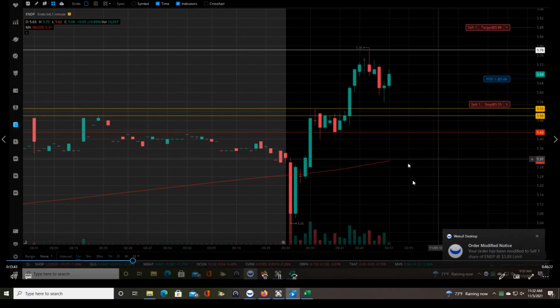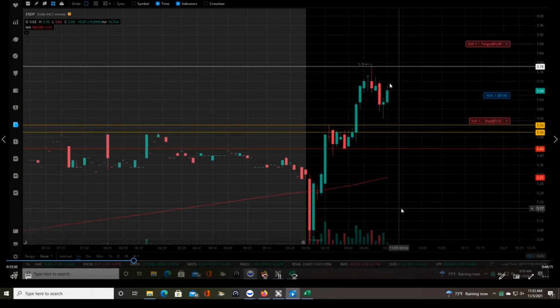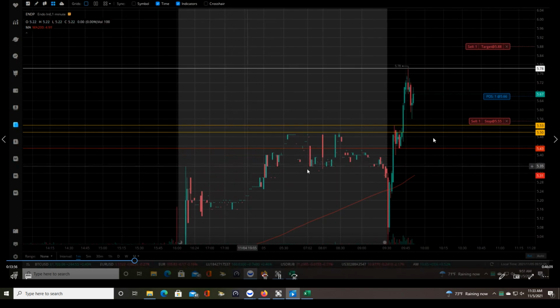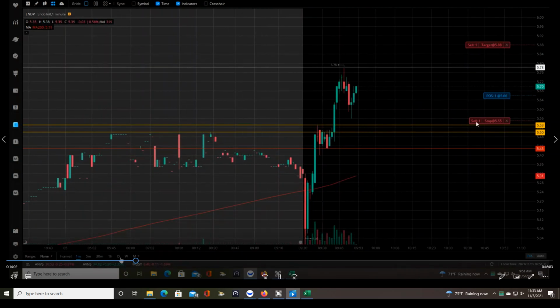All right, so here we go. Stop losses in place. That's the most important thing. Get that in place right away, even if it's not correct, just in case it flushes down right away. You don't take a bigger loss than you need to, and then you could fine tune it once you have maximized the chart size, in my case at least. So we've got the stop loss in place.